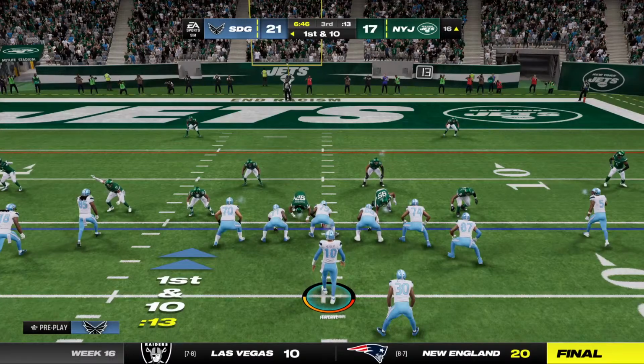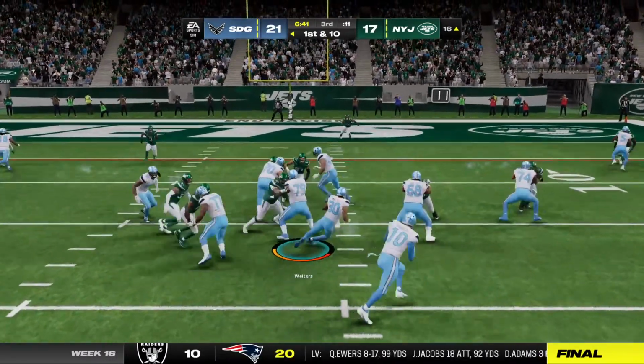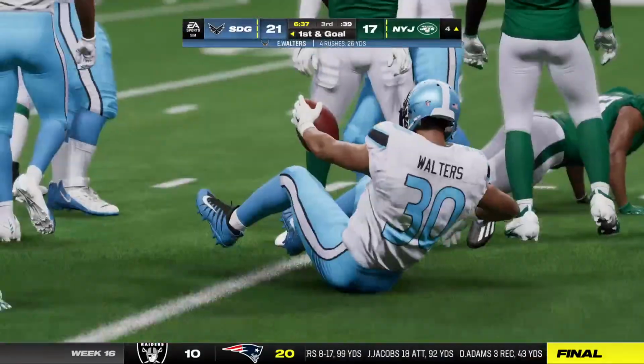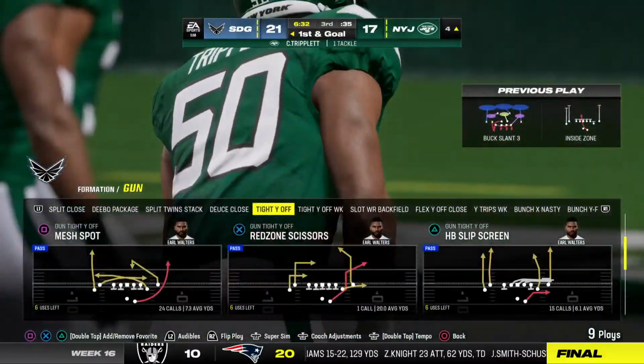Yeah, I have a vision right now of everything that was discussed at the half just being torn in shreds or being erased off of the Microsoft Surface tablets because none of it is working. They are really locked in on offense. It's a good gain of 11, sets him up 1st and goal.